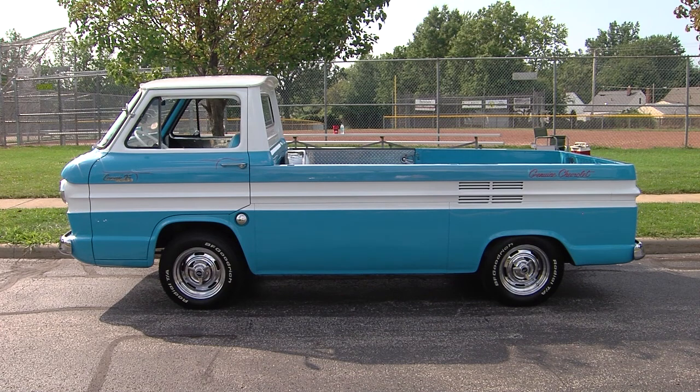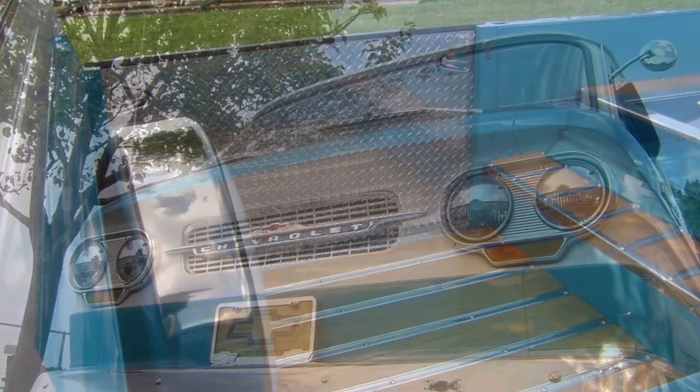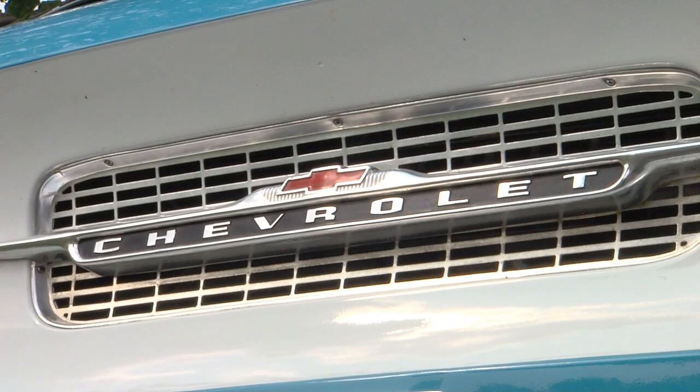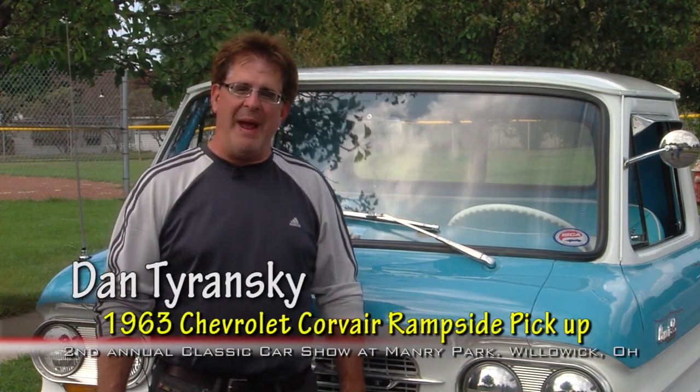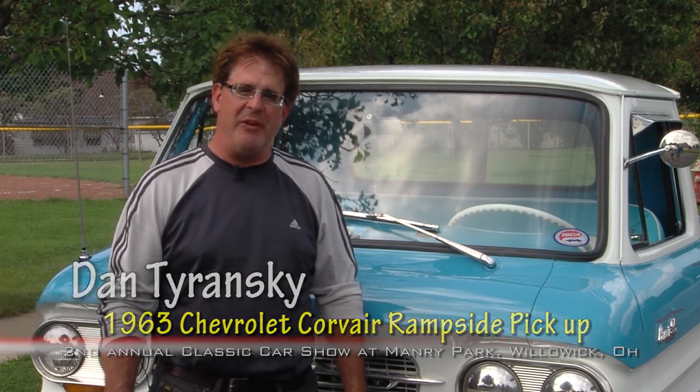We have a 1963 Corvair ramp side pickup made by Chevrolet. How long have you had this? I've had it about 23 years. How'd you get it? Well, I found it in an ad in one of the national cruising magazines. A gentleman down in Roswell, Georgia had it, and he bought it from an estate.